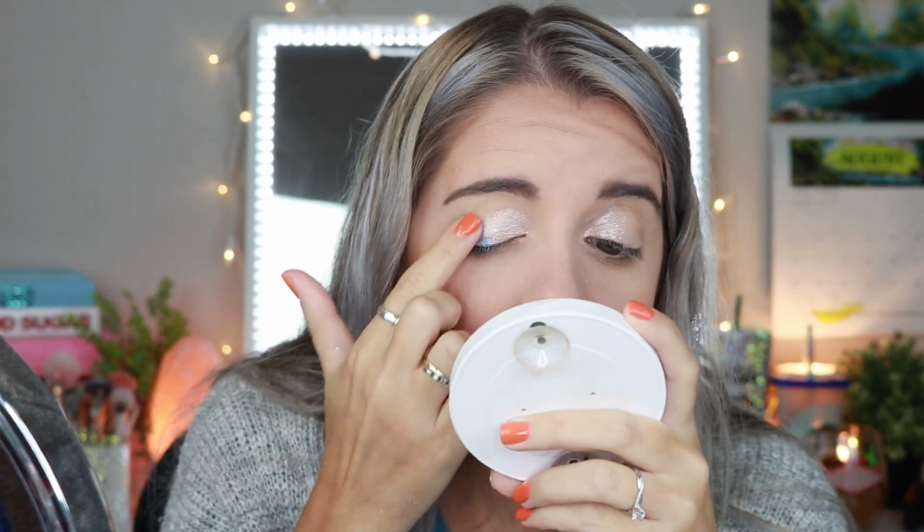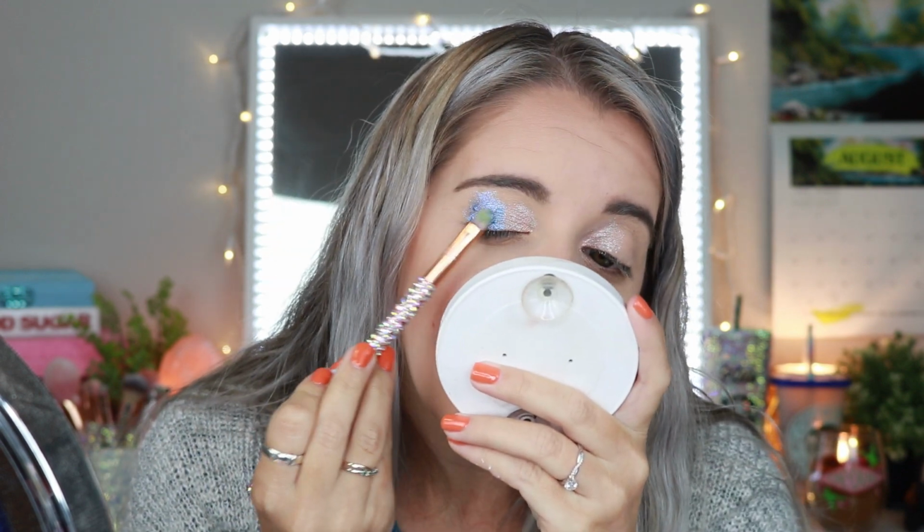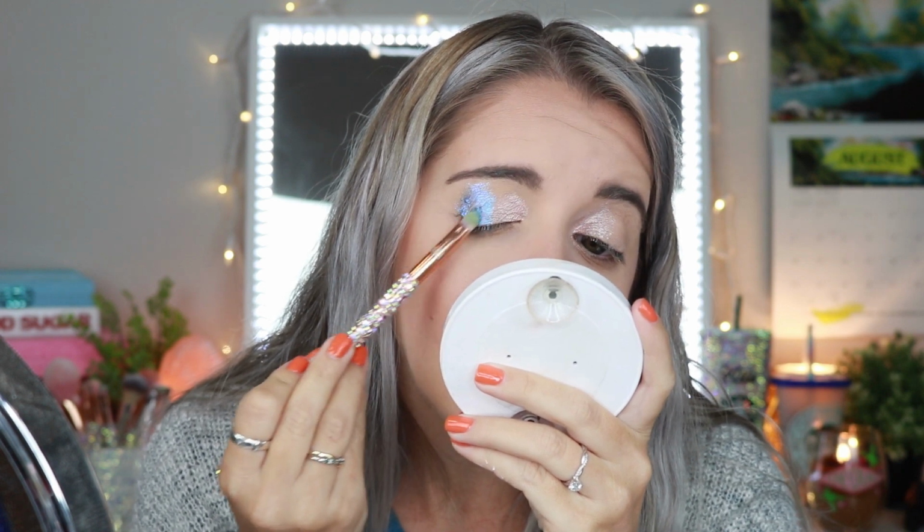Okay, then I'm gonna just finish it off with the shade Starry Night because this is such a really beautiful blue purple. I just really wanna play with it. Like, wow, look at how beautiful that shade is. It's getting a little chunky. I don't know what that's about. Okay, I'm taking on the E7 brush. Let me pack that. Okay, that seems like it's gonna work out a little bit better.